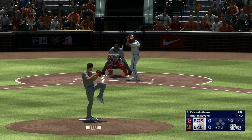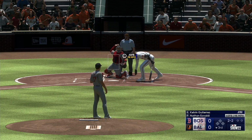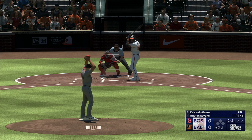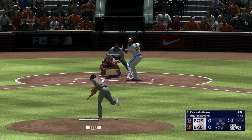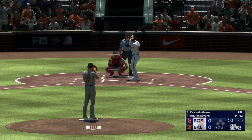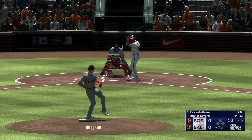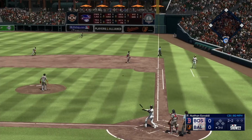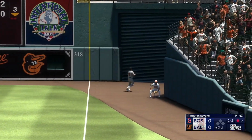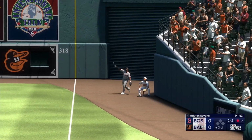The wind and the pitch. And the 1-2 misses to even the count. And that one fouled off. This one in the air right field. Brantley on the move towards foul ground. Tracks it down for the out. And there's one down.